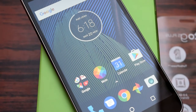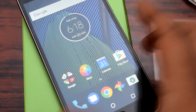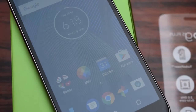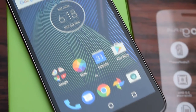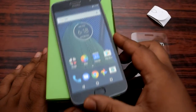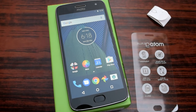There again, the moment you open the device, you can see that the wallpaper is of the feathers of the macaw, and that's adding to the beauty of the smartphone. In the center you have a clock. It shows you the date, it shows you the time, and it also shows you the time I shot the video too. So now I have completely set up the device. I have added network, I have added the time, I have done a lot of things, and I have also scripted that part. And this is a full HD display. You can see the sharpness. The fun of using a full HD display is completely different.